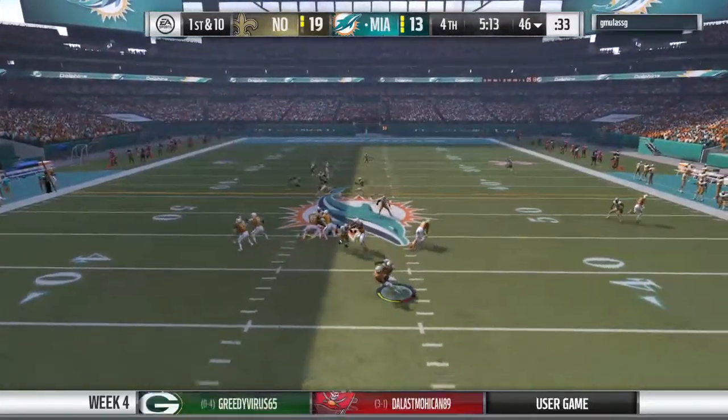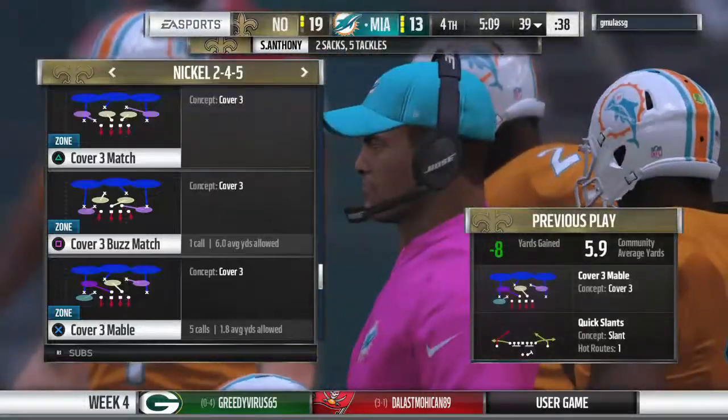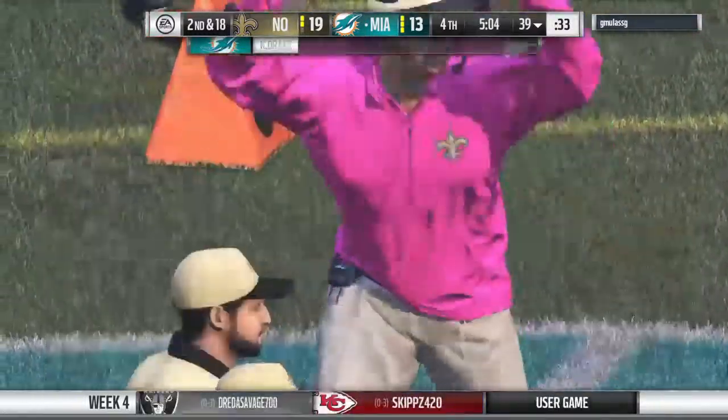How about the read, though, by the defense? And no escaping this time as he'll go down. They got him for a sack. Stephon Anthony in there to pick up his 2nd sack now of the afternoon.